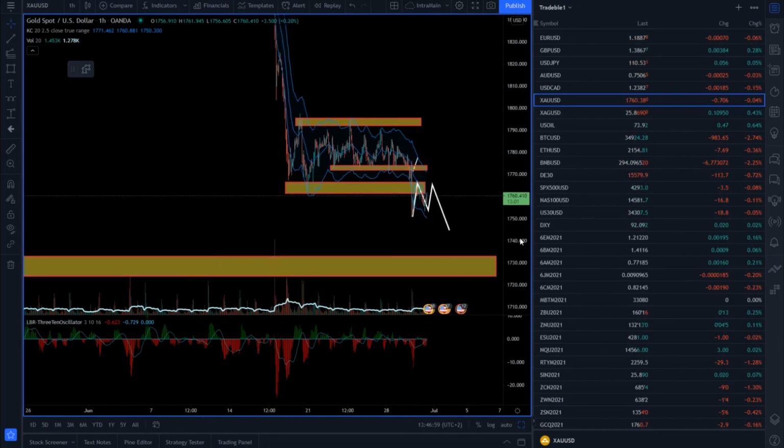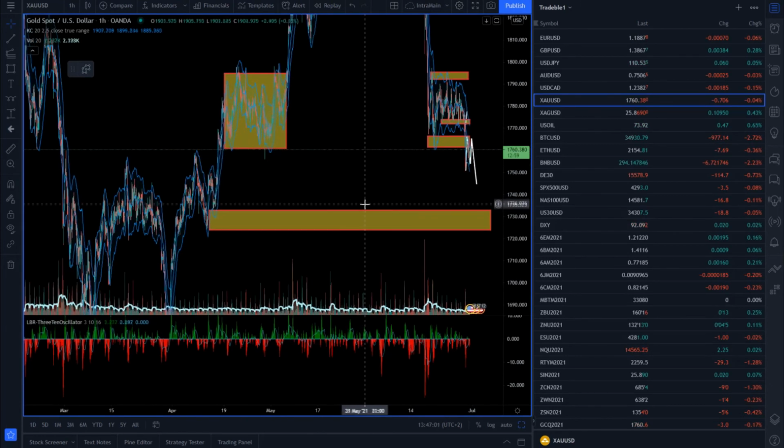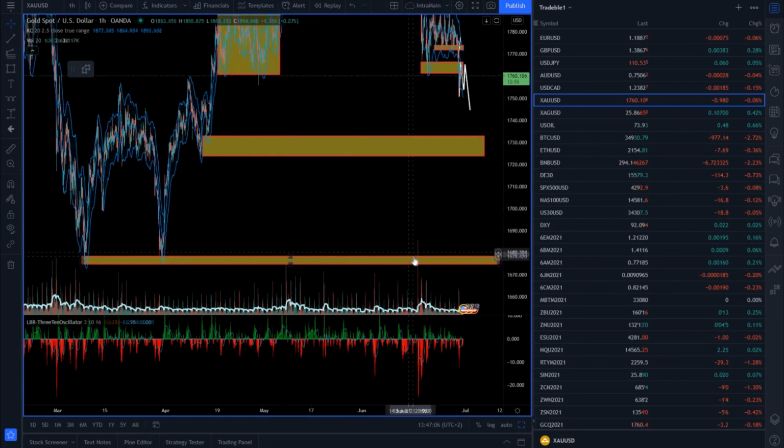The next downside targets, I will say 1735 is obviously the level to watch for a first objective, and then the final main objective can be around 1678.